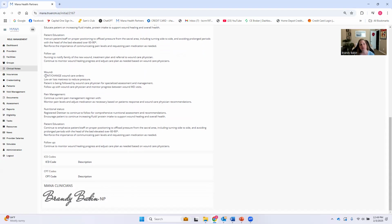If this is a previous wound, we're going to either continue or change the wound care orders. And you can say CTAR, but delete continue or delete change. You don't get to use both. We're not going to continue and change. Low air loss mattress to reduce pressure. If it's again a foot wound, a stasis wound, we don't need a low air loss. They don't have one. Delete that if it's not applicable.